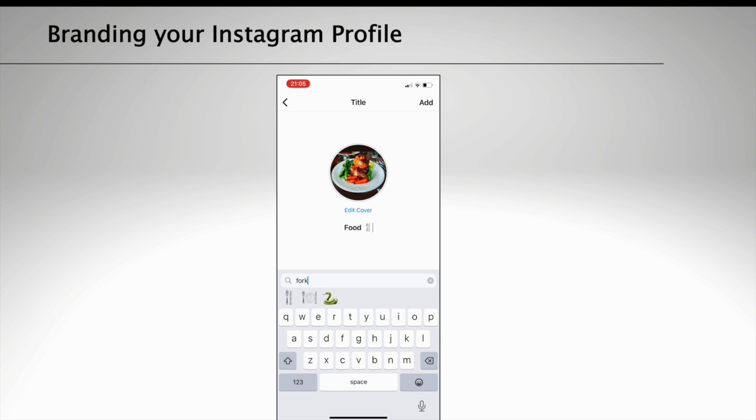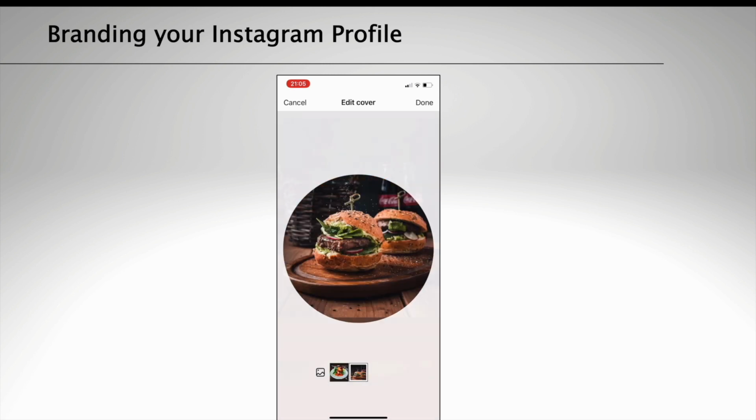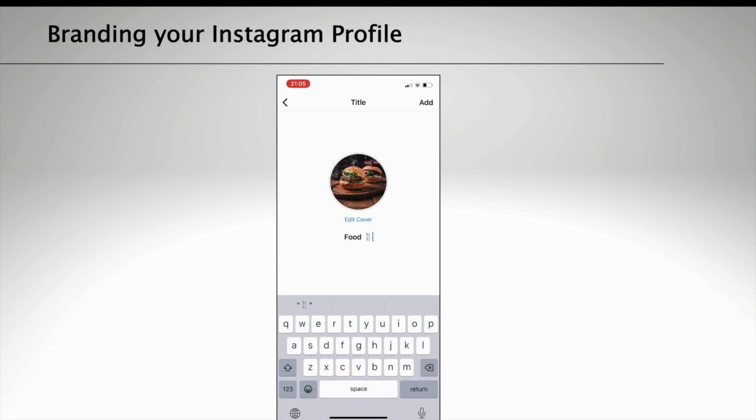Emojis are supported here as well, and try and keep your titles as short as possible. You can adjust the cover there. You can also add any photo from your camera roll by clicking on the camera roll option.